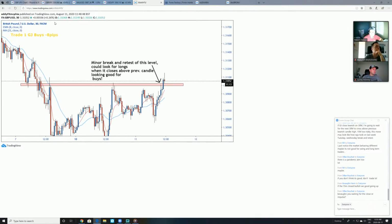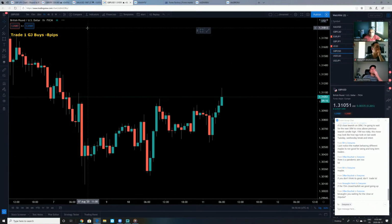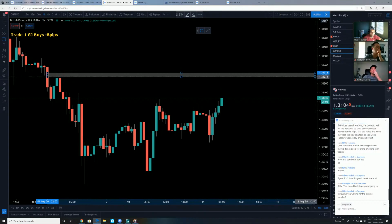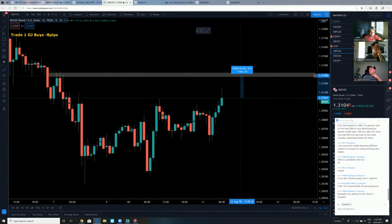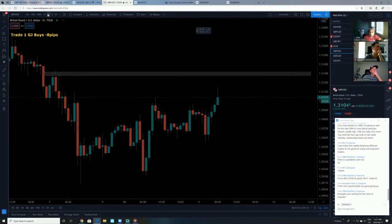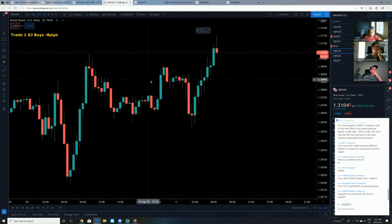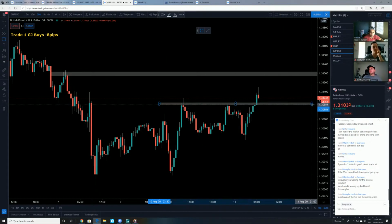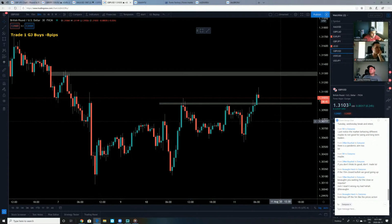What's this? GU. Minor break and retest of this level, could look for longs when price closes. Yeah, let's take a look at GU. GU is also moving bullish over here. GU can continue up towards 1.310. Yeah, 1.310 would be a good target for GU to come up to. That's like 26 pips away. Looking at the 1 hour, the 4 hour, the 30-minute. At the same time, GU broke above this resistance over here, so I think it's a great idea for it to come down and create some sort of support and then continue moving bullish.